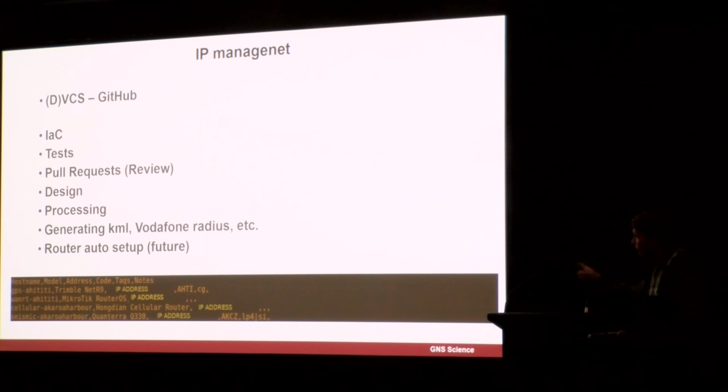We call it the network repo. Connected to it are a few other systems. The map you saw just before is generated from those files. So we don't need to do anything. It's automatically generated, and every time we merge any change in our network, it automatically generates the KML file for our network. There is some processing connected to it as well. The systems which are processing the collected data know where to ask for data and where to store it and stuff like that.